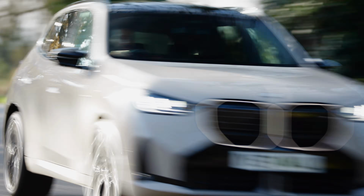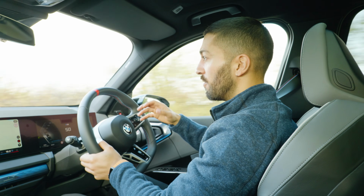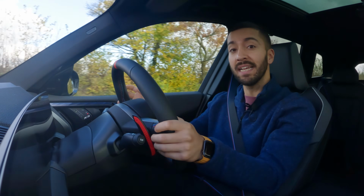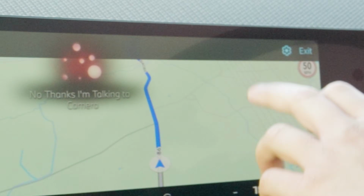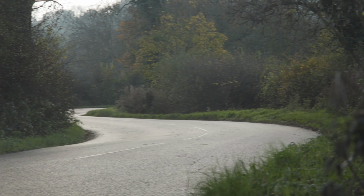Now, getting behind the wheel of this X3 and driving onto a classic potholed British road, I was expecting, especially with those big wheels, to feel like this car is quite fidgety, but the refinement is very good. In fact, the thing that stands out straight away is just how BMW it feels. The ride is good. Oh, if you say BMW though, it interrupts you. No thanks, BMW, I'm talking to camera. When you first get in it, you notice that this Beamer is actually lovely and refined. The ride is very good.